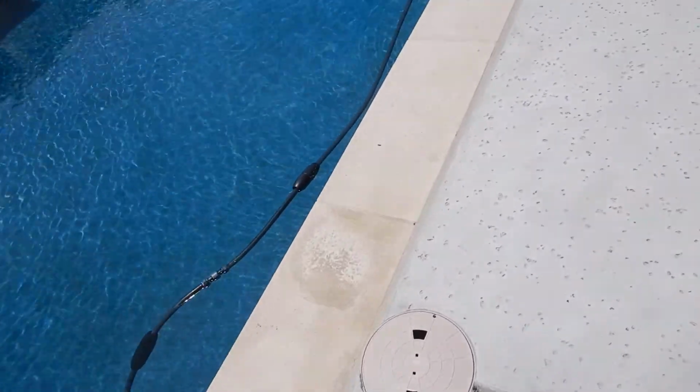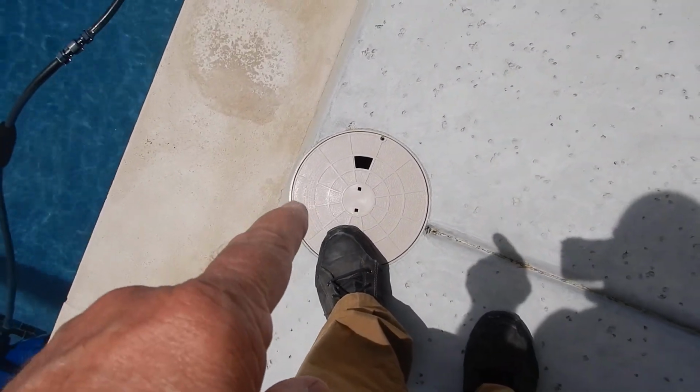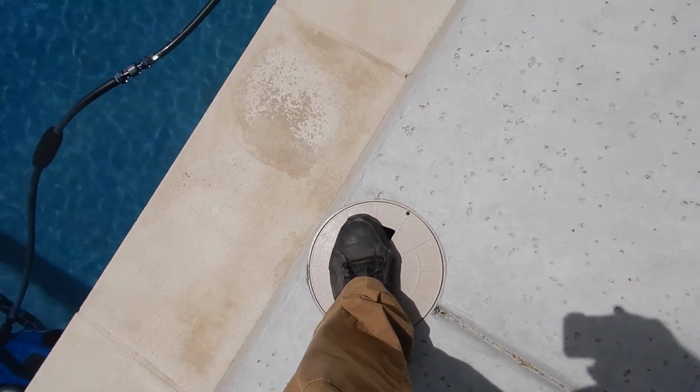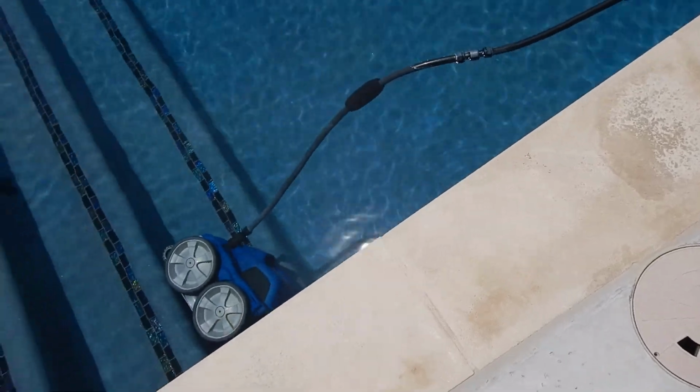These plastic skimmers should be replaced every three years. They get tired and brittle and they break, and somebody could step on that, and then now you've got a homeowner's insurance claim for somebody's broken ankle.